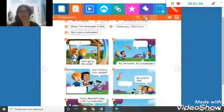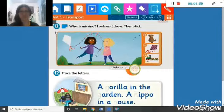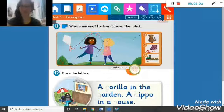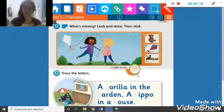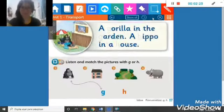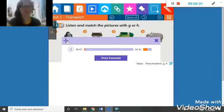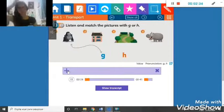Now, let's correct activity book page 17. What is missing? Is it missing a teddy bear, a kite, or a train? It's kind of obvious, right? It's a kite, okay? You were supposed to draw a kite here. And I take turns. I don't know about you, but I take turns. Trace the letters. You know how to do it. Here, let's listen, okay? Let's see if you got it right. Activity book, unit 1, page 17.